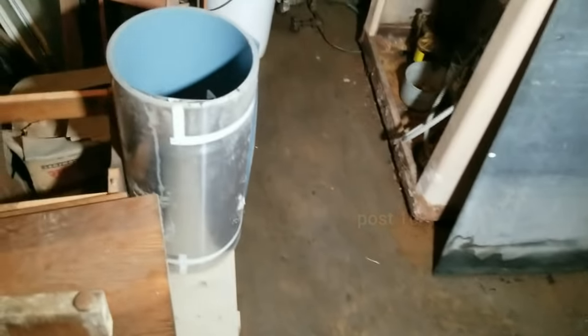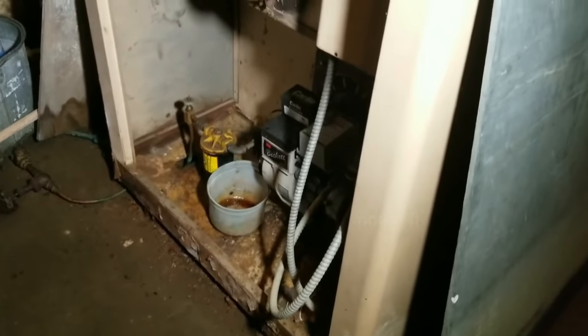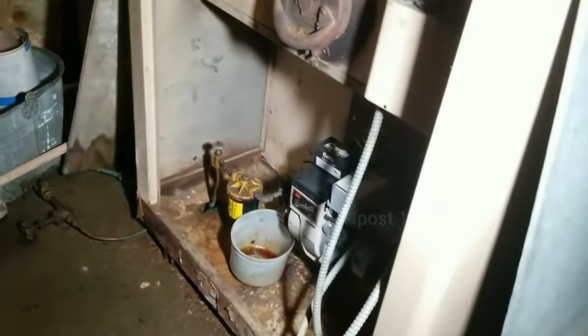I don't see a sub pump here. And look what it did to the bottom of the furnace. That furnace, you can tell that thing's been sitting in water, but it looks like they replaced this part, so this thing might still run. Can we see how old it is? I don't know.